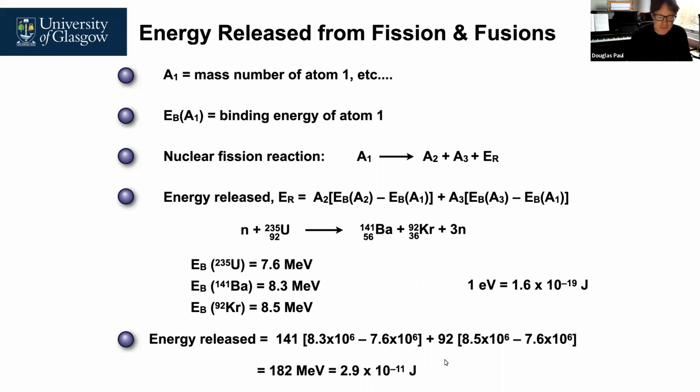Now, in fact, on average, if you use a nuclear reactor with uranium-235 as the fuel, the average in terms of the fission products gives you about 157 mega electron volts. So this is just one example. It's a little bit bigger than the average, but you can see how you calculate it for all the different potential fission products that you might get in a nuclear fission process.